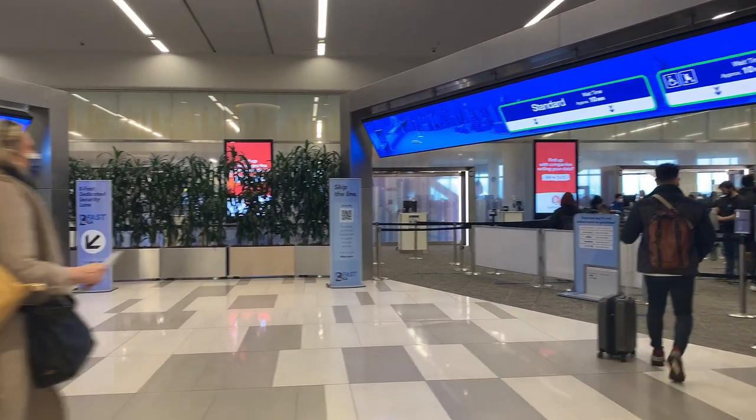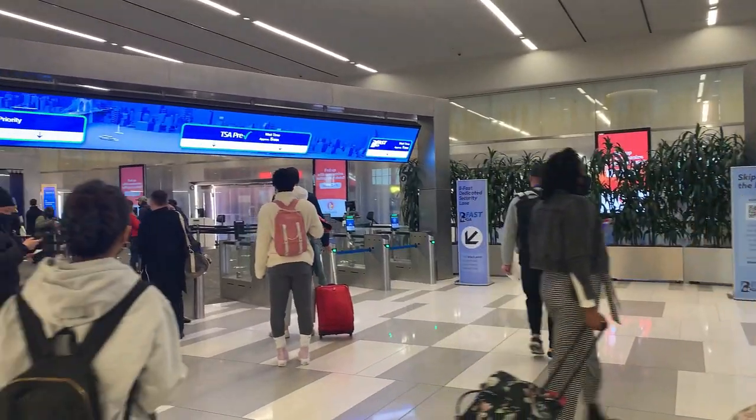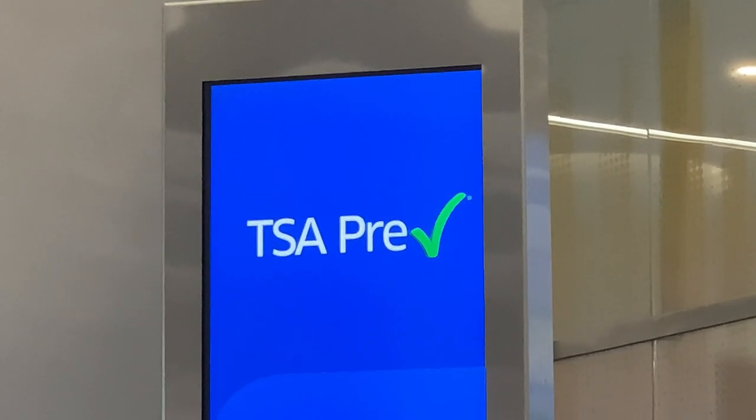What a modern security checkpoint. I was able to use TSA PreCheck to get me through security without having to remove my shoes or take out my laptop. If you can get PreCheck, I say go for it. It's a travel essential. Okay, I just finished TSA and the first thing that I notice is that there's a large window in front of me, so I'm going to take a look out.